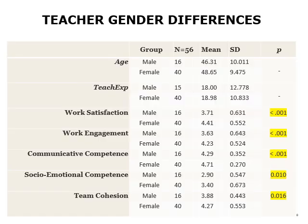Then we looked at teacher gender differences. Work satisfaction, work engagement. Women have rated themselves higher in all of these. Community competence, socio-emotional competence, and also team cohesion. Women are higher in all of these.